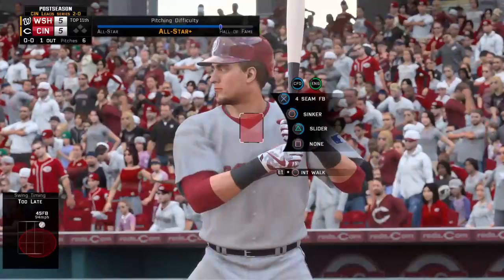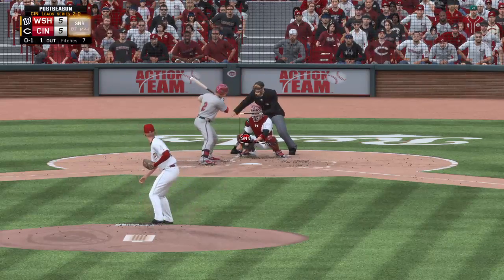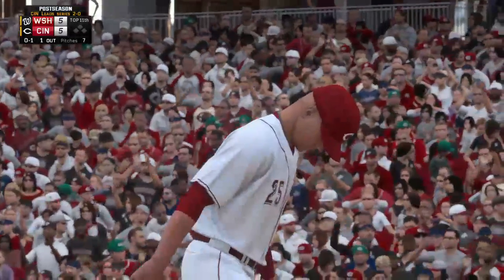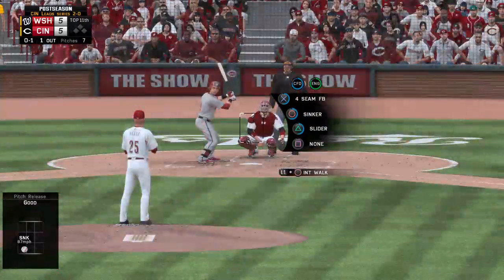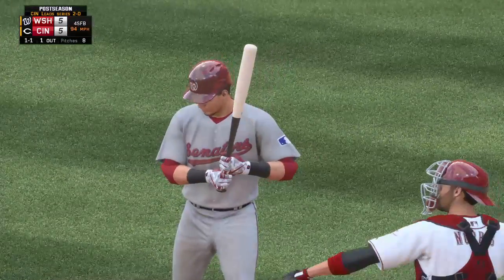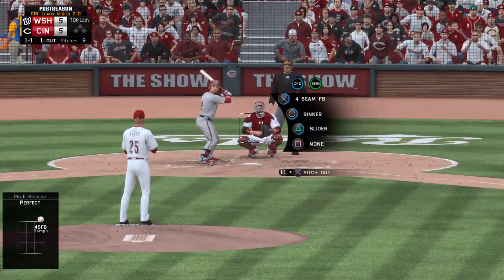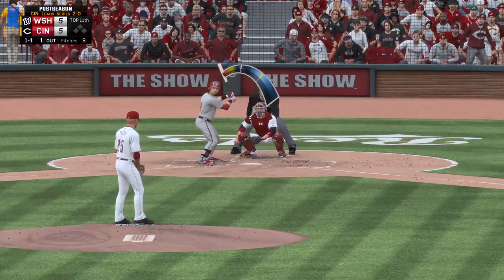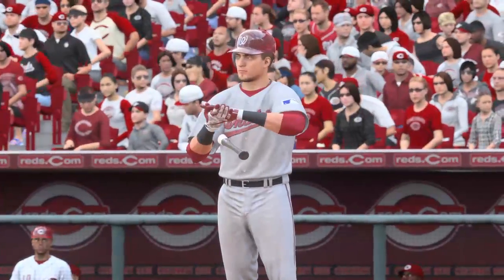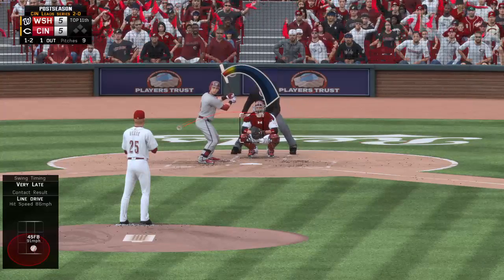Scooter Gennett struggling so far in this one. He'll look to erase his 0 for 4 ball game with a base hit right here. First pitch is a sinker for a called strike 1. Nope. 1-1. One out, nobody on. And he'll fall behind now to 1-2. Here's the 1-2 delivery.